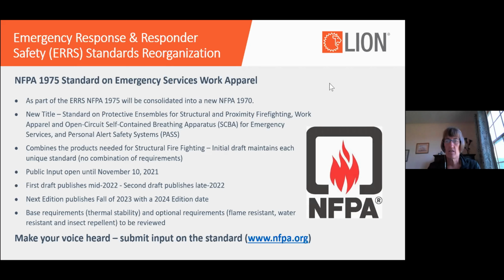But I think it's setting the stage. I know Derek mentioned this in his talk about systems level protection. I think it starts to set that stage for the future that maybe we can start looking at these things as a system to offer more protection in the future to the firefighter instead of always assuming just the bare body beneath what you're wearing.